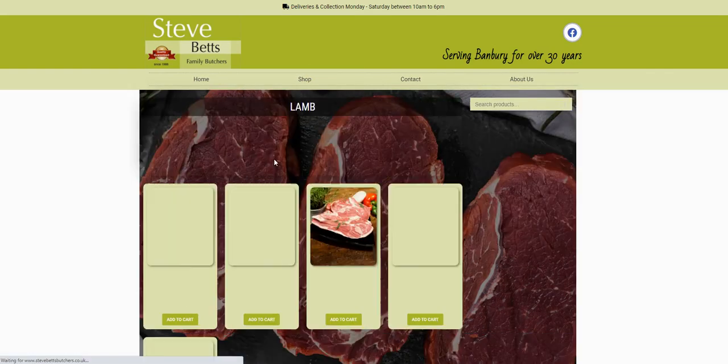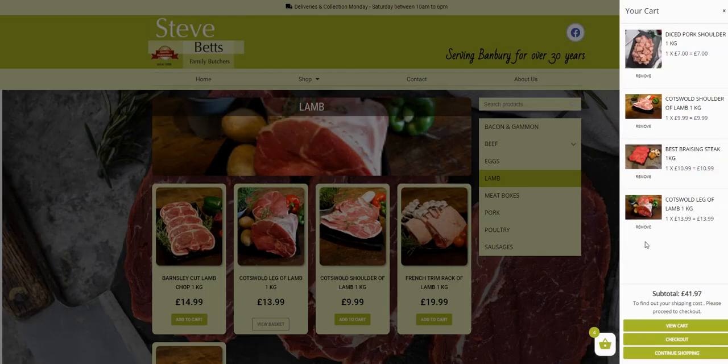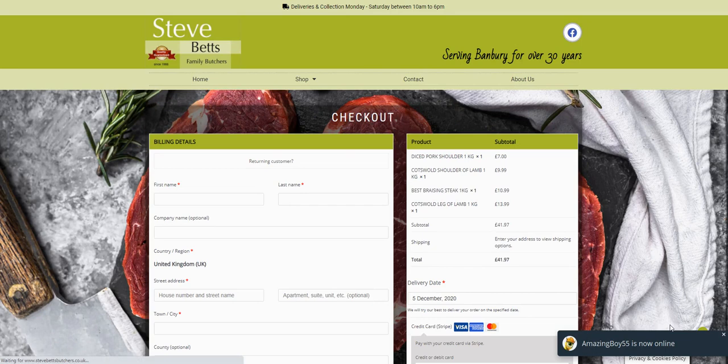So you just basically press lamb. There's another category. I'm going to choose this here, add it. It goes in the shopping cart on the far right. Again, you can go view cart or checkout. So the important thing to remember is this is fully integrated with our weigh label scale system.